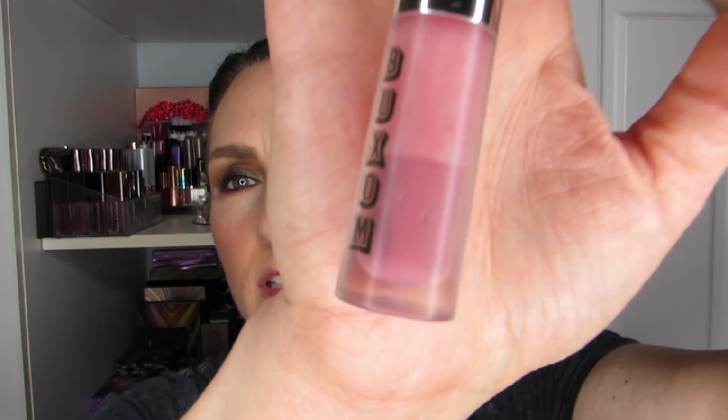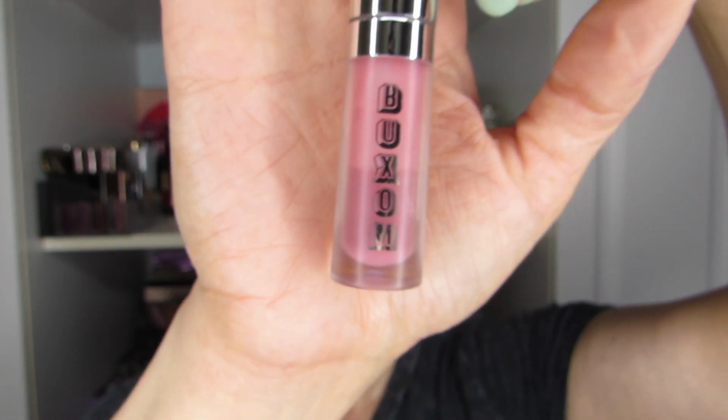I really love the brand for a lot of reasons, and I quite enjoy this Full-On Lip Cream, and it's the first one I ever purchased from Buxom, and really happy that I have. It's not a huge amount. It's 2 ml, same amount actually as the NARS Bound, and you can see I'm halfway through.